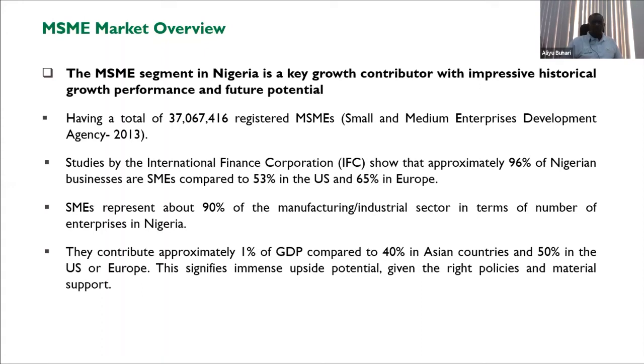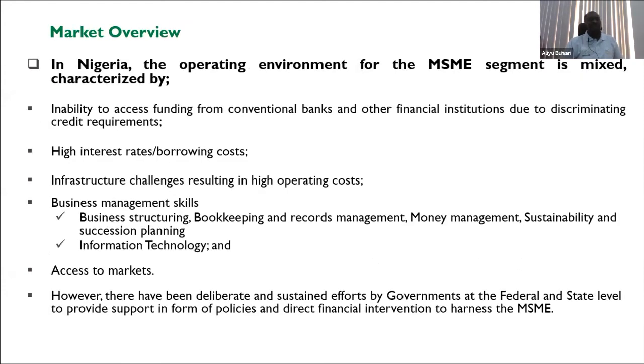Another survey is ongoing, which is also being championed by SMEDAN. Studies by the IFC showed approximately 96% of Nigerian businesses are SMEs compared to 53% in the US and 95% in Europe. SMEs represent about 90% of the manufacturing industrial sector in terms of number, also in agri as well. And though the recent survey has shown a much improved contribution to the GDP, of course, this is a plus to the various interventions that have been done by the CBN and other institutions in this space.